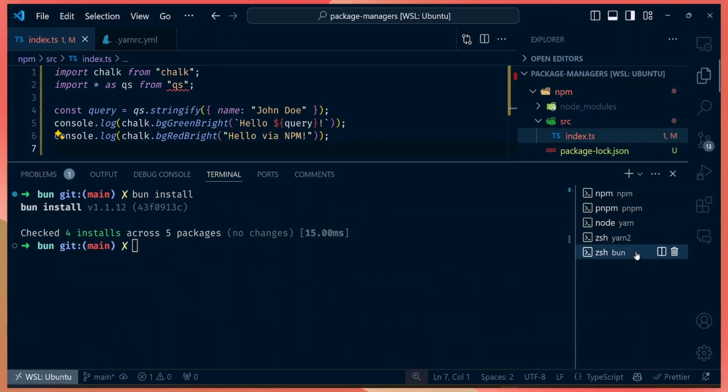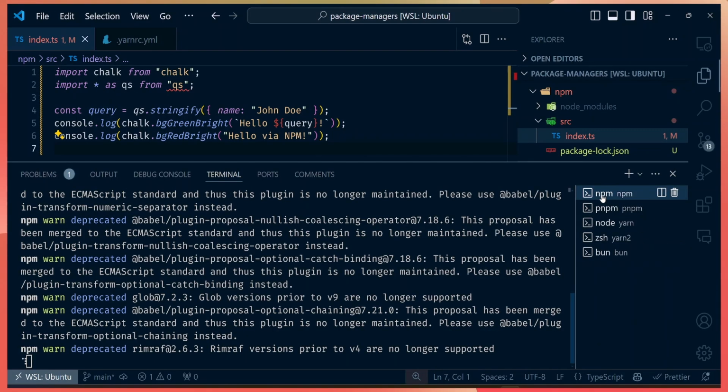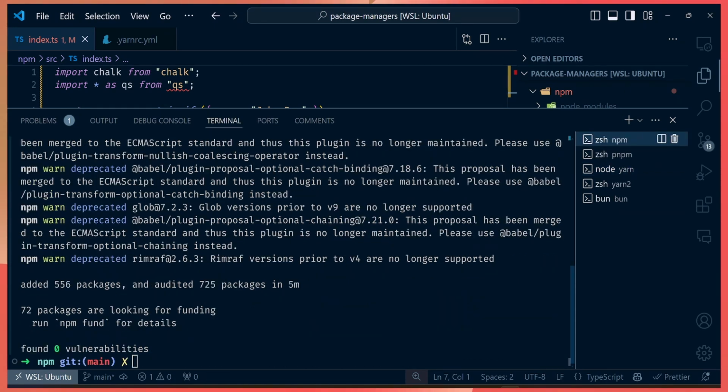So let's just go to Bun. With Bun, we do bun add react-native. And then we can observe the difference between the three package managers. Okay, so let's start with npm.